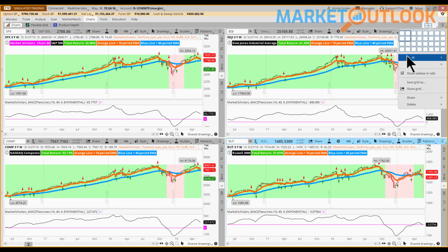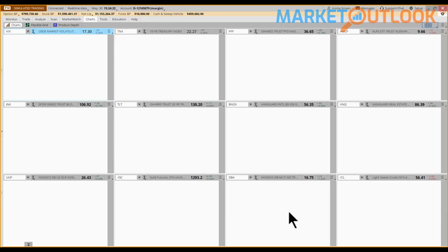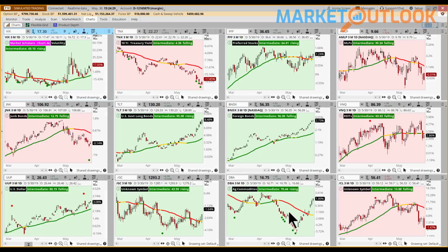All right, let's go ahead and take a look now at our 12 grids. And we'll start off with chart 4E. As a reminder, when we're looking at these 12 grids, the background colors will determine whether we have a bullish or a bearish posture using the market forecast intermediate term line.